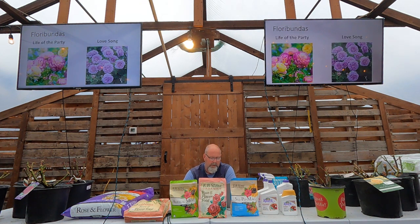Life of the Party, we finally got that old Peace rose look on a Floribunda, the pinks and the yellows. Love Song, I try a lot of lavender ones. That's a color we get asked for quite a bit here. A lot of them, frankly, in Washington are garbage. This side of the mountains, they just are horrible for disease. This one is not. I've gotten rid of Angel Face and a bunch of other ones over the years. Love Song has performed very well here. If you like lavender, great smell, that's an excellent choice for that color.